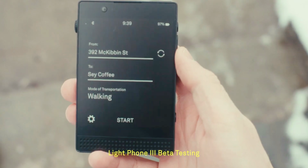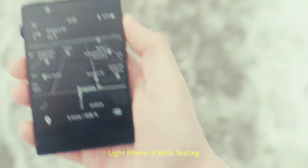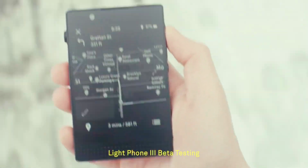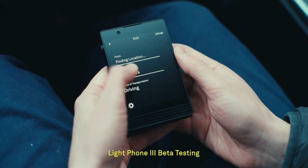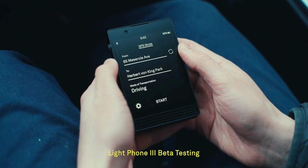Light offers its own data plans, starting at $30 per month for 1 GB of data, but the phone is also sold unlocked, allowing you to choose your own carrier. The latter might be the better option. 1 GB is probably more than enough for a phone that can barely connect to the internet, but taking that into account, there are tons of other, much cheaper options.